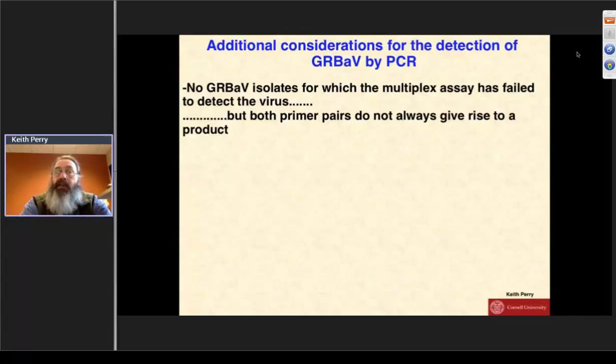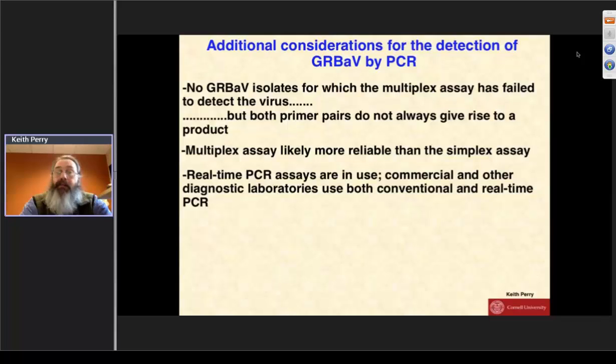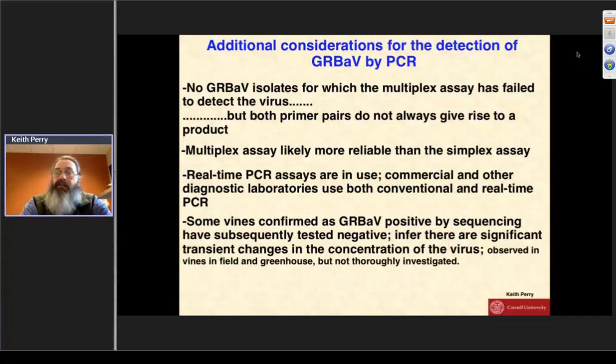In our hands, the multiplex assay is likely more reliable than the simplex assay, so we have stuck with that. There are real-time PCR assays in use by commercial labs and other diagnostic laboratories, so both conventional and real-time PCR is employed. And then an added note that some vines that have been confirmed as red blotch positive by sequencing have subsequently tested negative. I share this so that others are aware that this may occur.